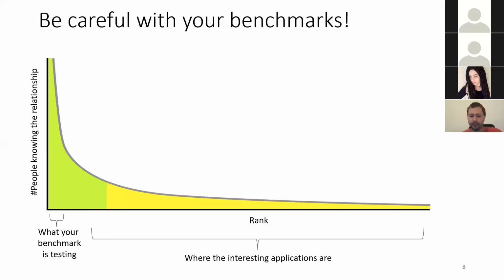Also, what you should be careful about is your benchmarks. What we often see is that the benchmark is just testing the short head, like what's common. But what's really interesting in the benchmark is the long tail. So here are all the interesting applications.